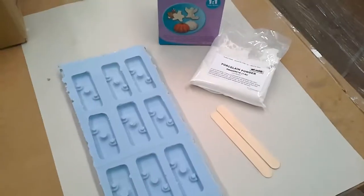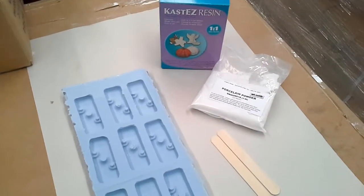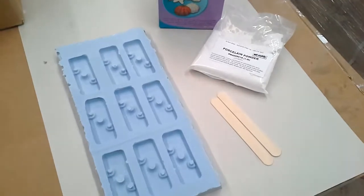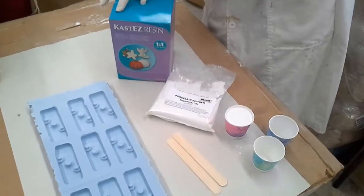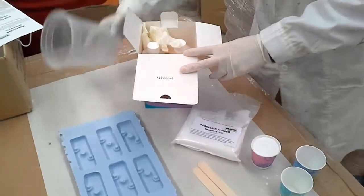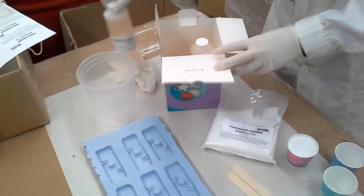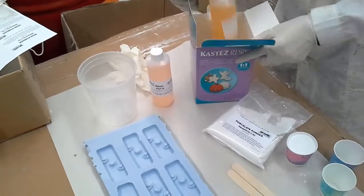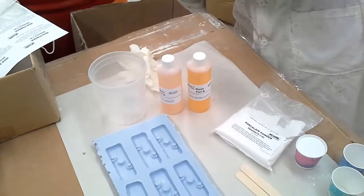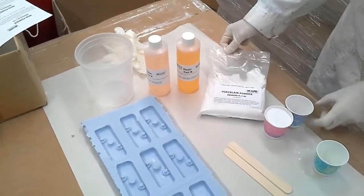The next step is casting. From our previous formulation experiments, we found that a ratio of 60% porcelain powder to 40% resin provided the best duplication results. Using the Cast-Easy resin kit for the resin to bind the porcelain powder, we set up 3 small paper cups. The first is filled with porcelain powder. The other 2 receive just under a half fill of part A and a half fill of part B of the resin in each of the other cups.